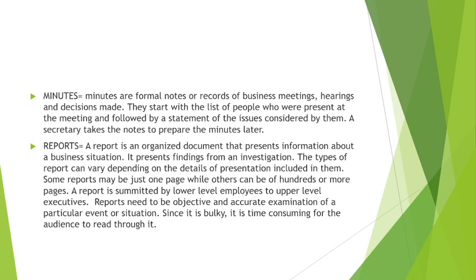Now the next written communication message is minutes. Minutes are formal notes or records of business meetings, hearings and decisions made. They start with a list of the names of people who were present at the meeting, followed by a statement of the issues considered by them. Any statements they have presented are written down there. A secretary takes the notes to prepare the minutes. This is how minutes are also a kind of written business communication message. They are kept for future reference to know about the condition of the organization.